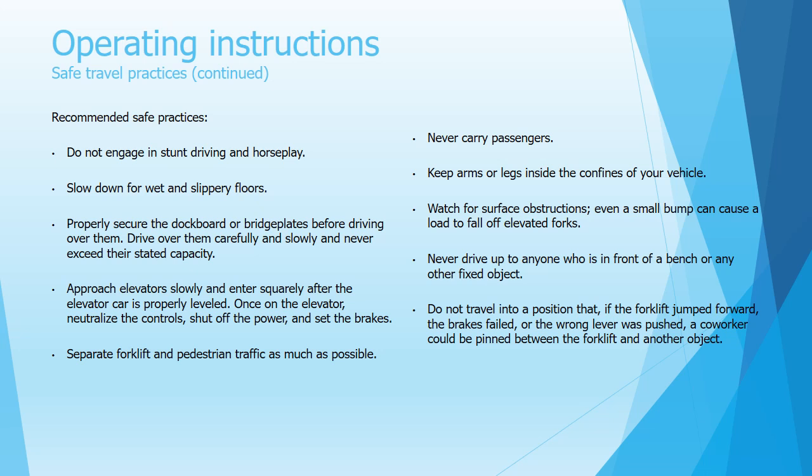Never drive up to anyone who is in front of a bench or other fixed object. Do not travel into a position that, if the forklift jumped forward, the brakes failed, or the wrong lever was pushed, a coworker could be pinned between the forklift and another object.